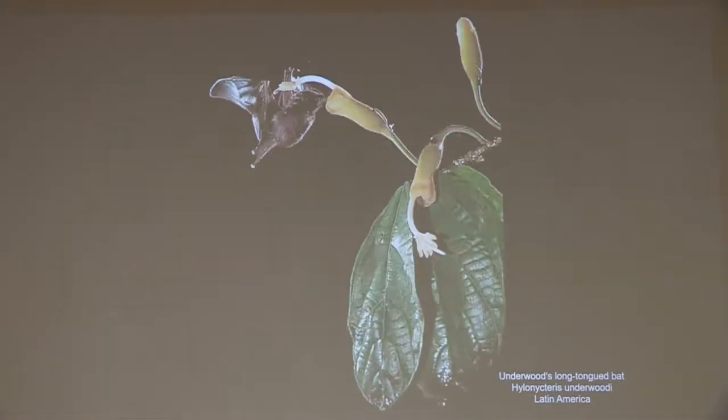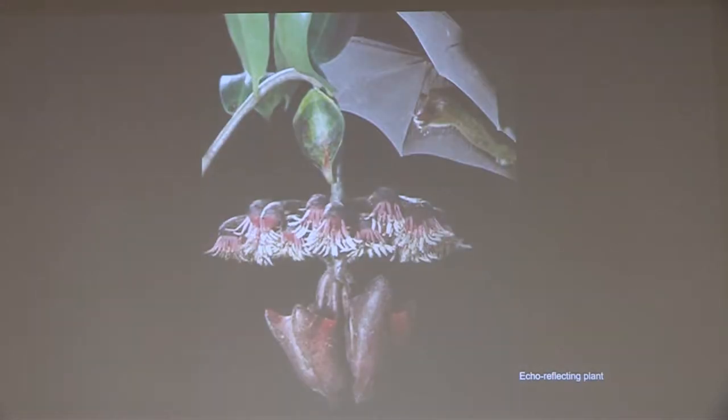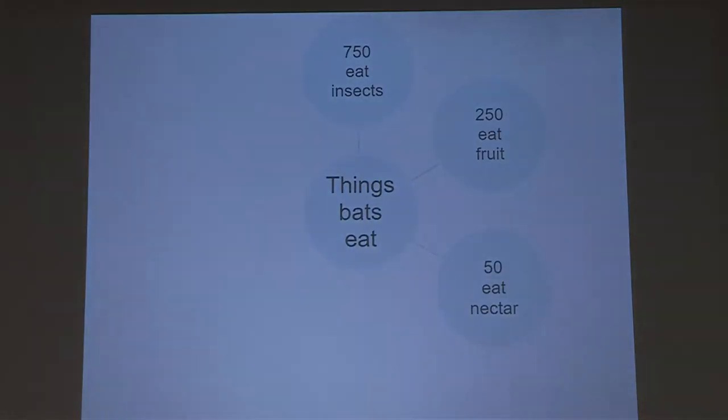Great symbiotic relationship between the two. Another one where the pollen is here, nectar is here. When the bat dives into that flower, the pollen goes all down his back, and as he goes flower to flower, he's carrying the pollen with him. So, 50 different species of bats that eat nectar.